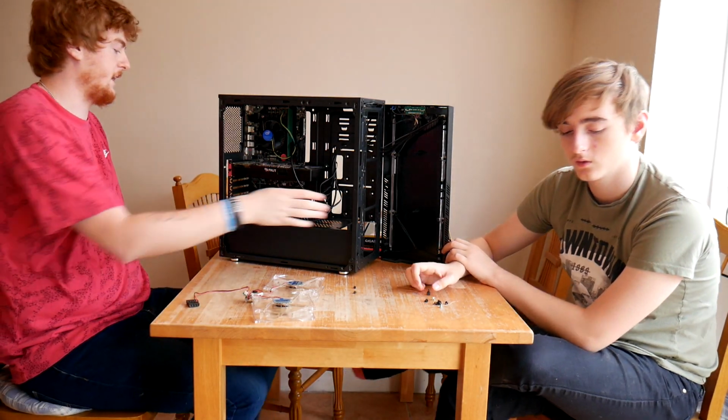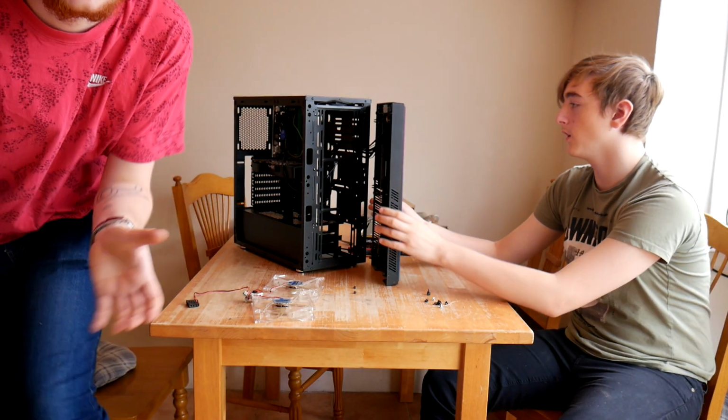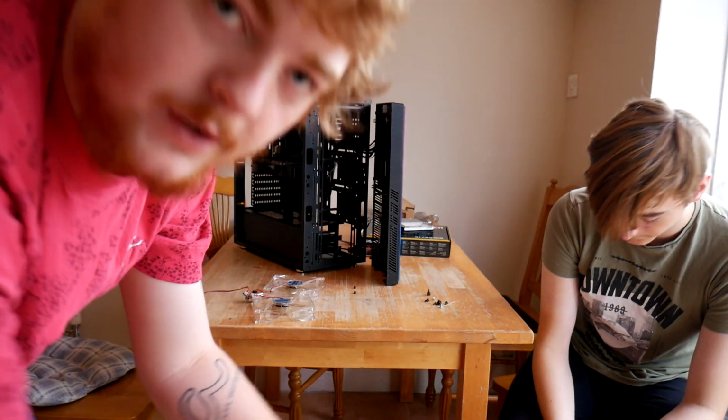Let's take the front off that other case. Alright, I'll turn the camera off, we'll join back in a sec once we've got the other fan that we need. How do we take the front off?